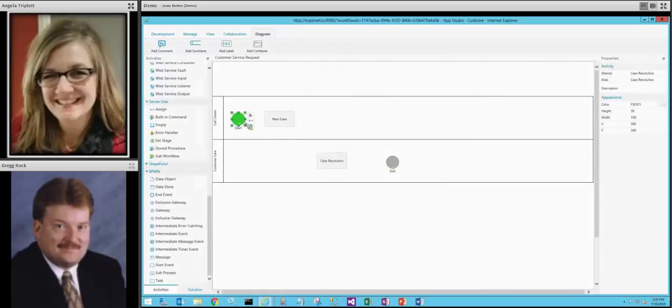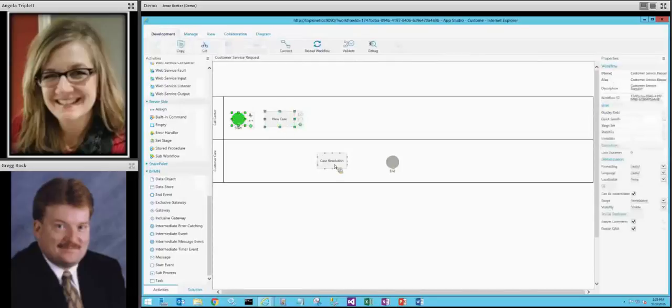And then one thing you'll notice is we could very quickly and easily model, or connect, I should say, the various activities on the canvas. So I'm going to go ahead and join all these up together in just a few clicks. And we have our very basic, simple process diagram.